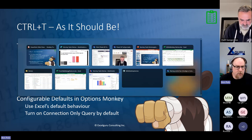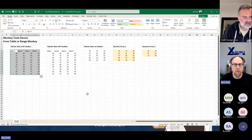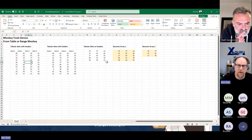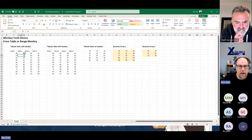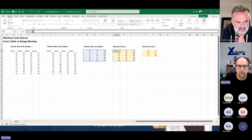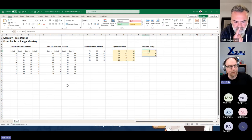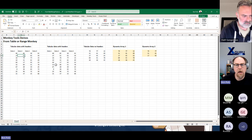So what I'm going to do here is hop over into Excel, and I'll show you here. I have some tabular data. I've got five sets of tabular data. This is an actual set of data. So is this. This is a dynamic array. You can see that it's referring to M7 to O11 and it's spilling into this area here. This is also another dynamic array. So here's the deal.